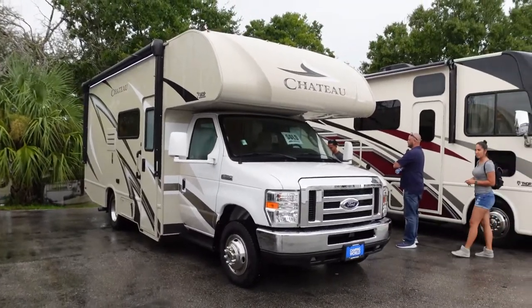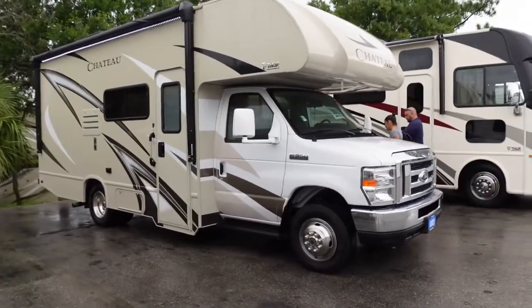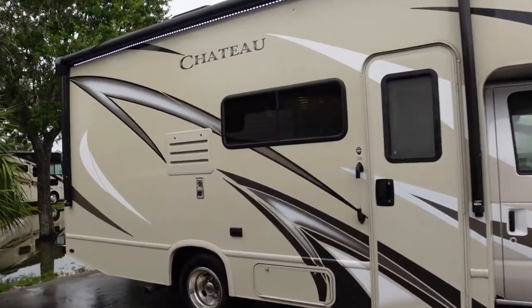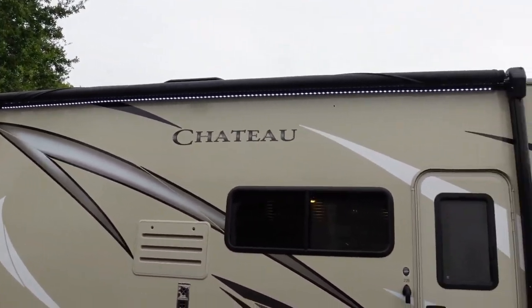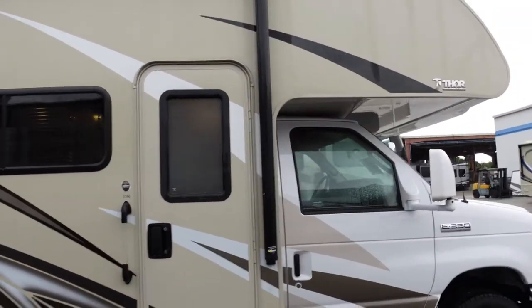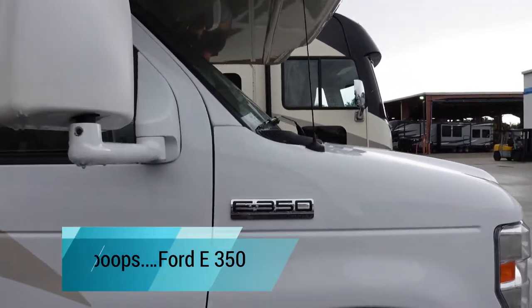Guys, this is what my cousin is picking up today. It's the Chateau Thor. It's super cute. It has LED lights on the top and an awning that comes out. It's a Ford F-350.